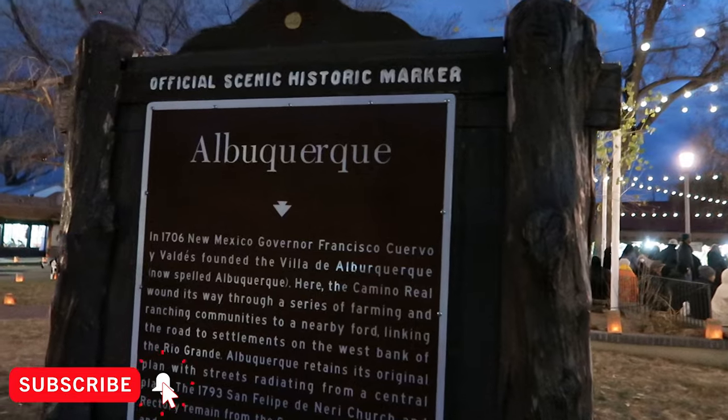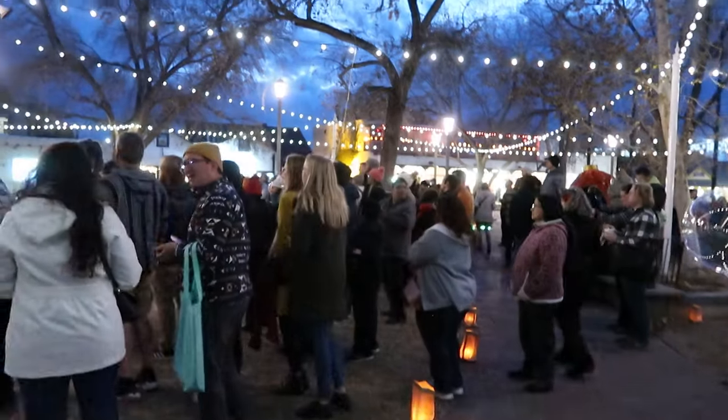Lisa with Swifty Travels, and this weekend we are down at the Old Town Plaza in Old Town, Albuquerque, New Mexico for the annual tree lighting ceremony along with the shopping stroll down in Old Town. They take the Old Town Plaza, they deck it out in luminarias, they have music, they have performances, and then they have the big tree lighting at 6 p.m.